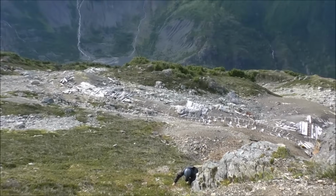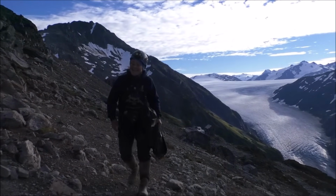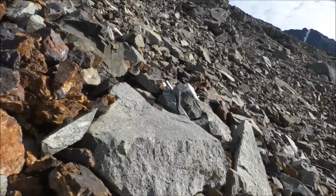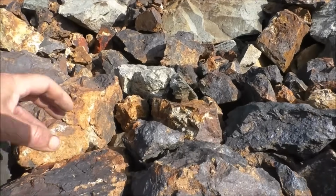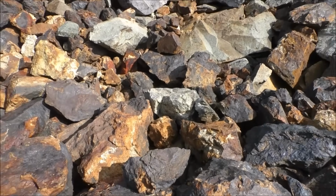Four-wheel drive, you need four-wheel drive to get up the hill. Wanna have a snowball fight? I think we're up as high as we're gonna go. We've seen this kind of black rock here, so it looks like really rich silver ore, or silver ore at least, anyways.